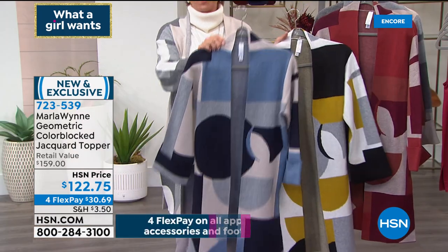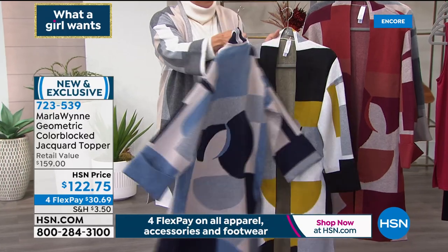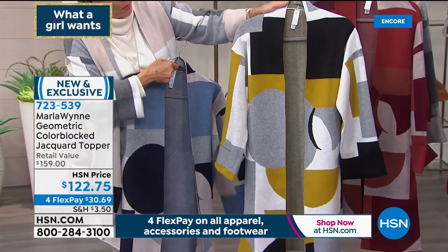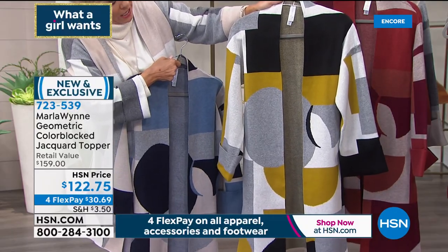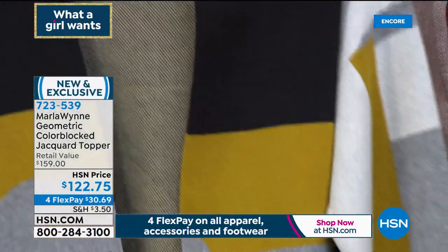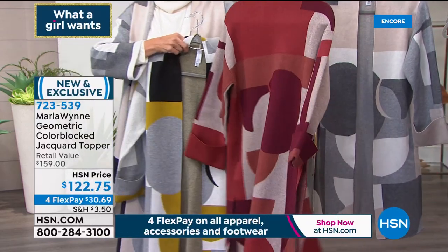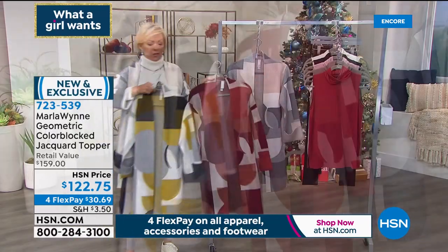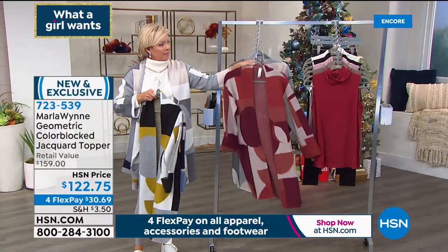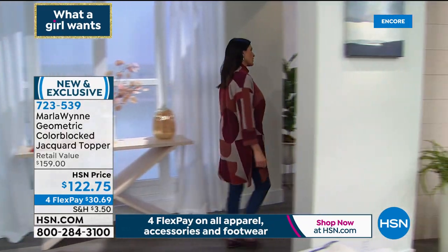Let me show you the colors first. Here's the sea mist. Isn't that beautiful with your blues? This is called the black combo, and I love it. It's got that golden pear, that really pretty gold green. And then this one, which one are we calling the spice? Oh, it's a classic color. This is the most limited, and I'm wearing it in this gray combo. So four beautiful choices.